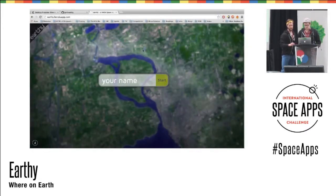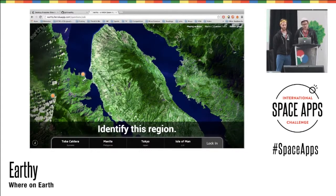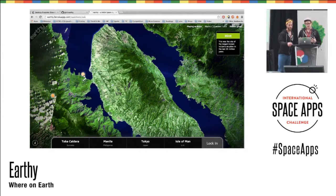There we go. So this is Earthy. And this is the interface of Earthy. So in the background, we have one of these images I was talking about given to us from NASA. We have some hints here. So these are just little things about this particular area that the user can interact with and read about.